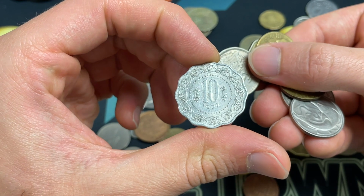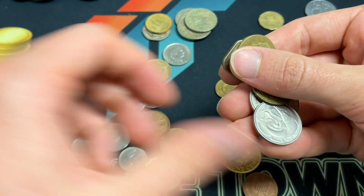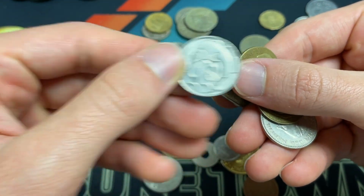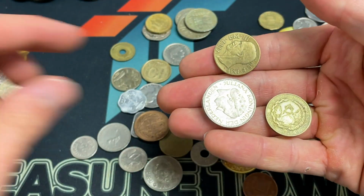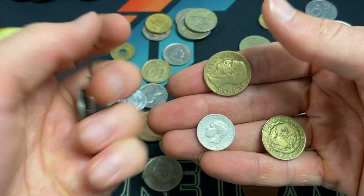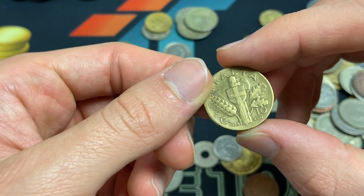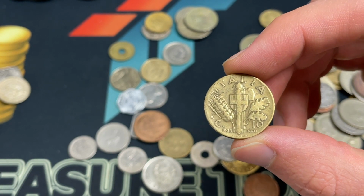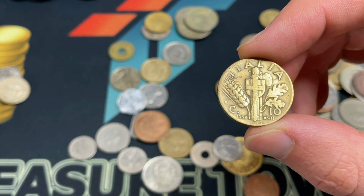Another Indian Pays coin, 10 Pays, 1952, aluminum, really light coin. Those are often the less valuable ones, but sort of how it goes. 20 cents from Singapore. Another Netherlands Antilles, or maybe that was the one I dropped. And then a just mix of other coins, except actually this 1939 Italy 10 centesimi is a good one. It sort of reminds me of the Mercury dime, and I'll put that to the side.